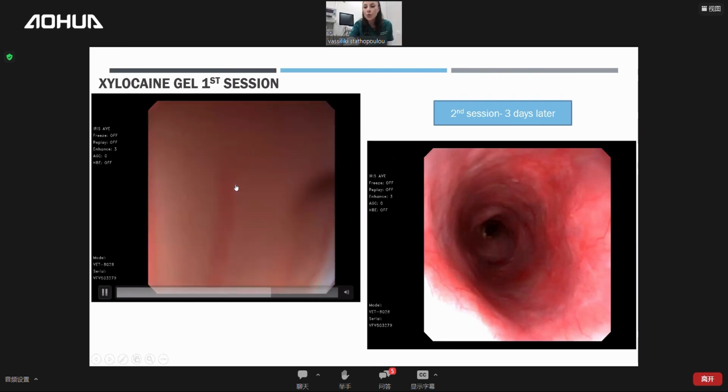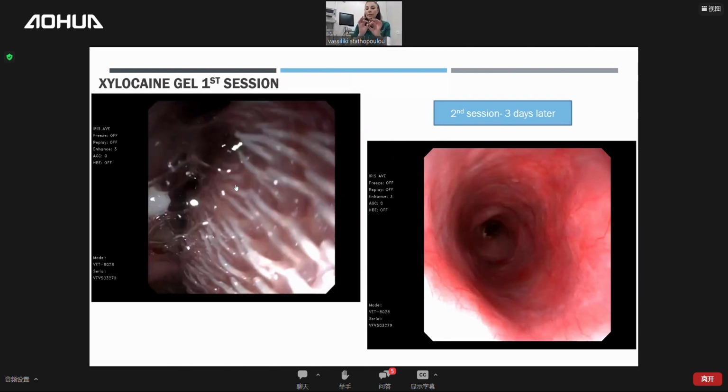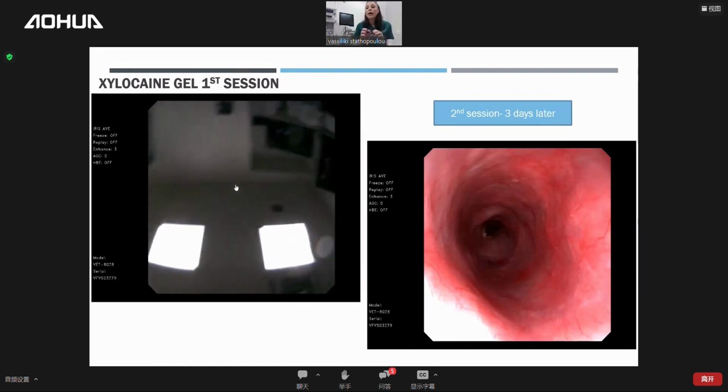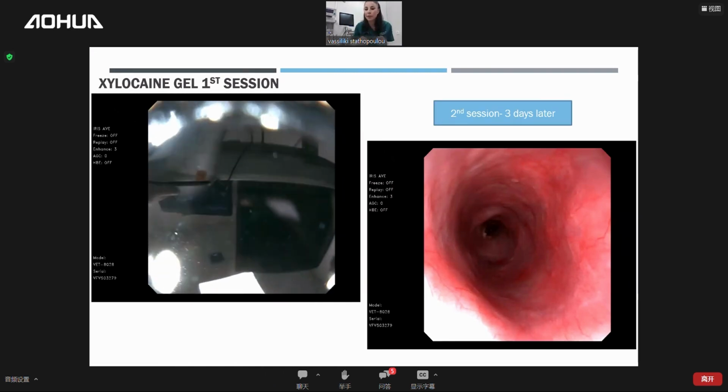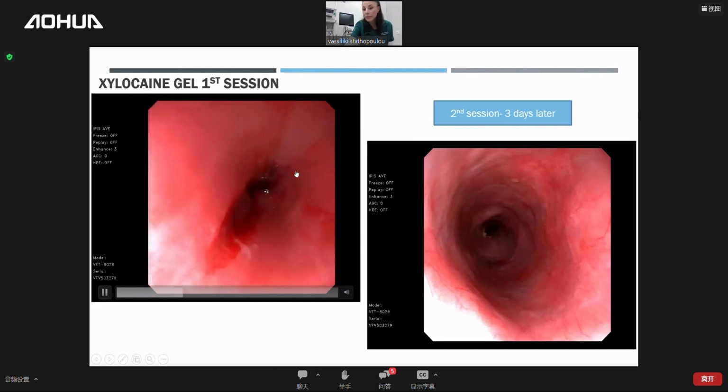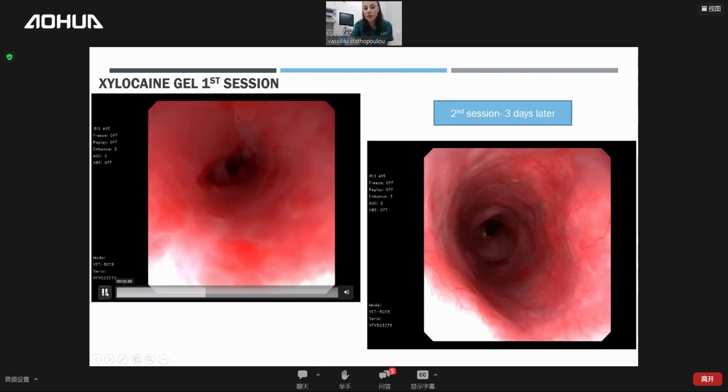And what I do is that I instill xylocaine gel, diluted 1:10 with saline solution, because this is really, really painful, and I want my cat not to feel anything. I want the esophagus to be numb. So I put xylocaine throughout the length of the ruptured, dilated stricture, and then throughout the length of the esophagus.